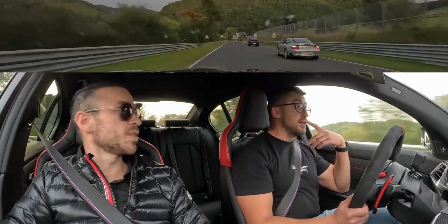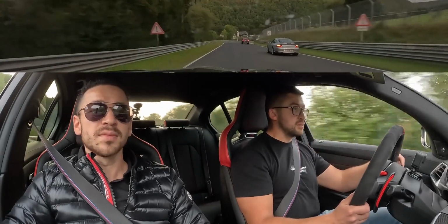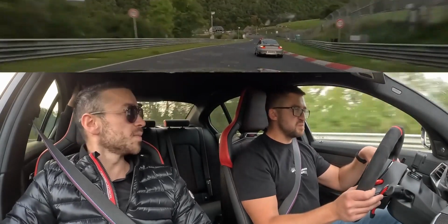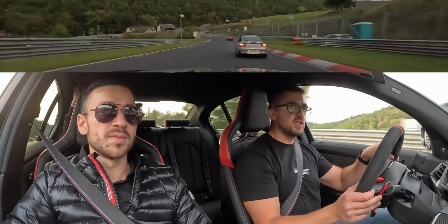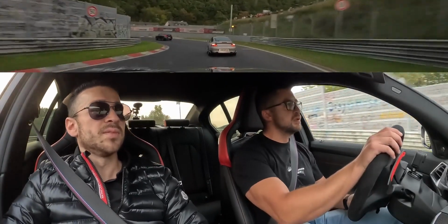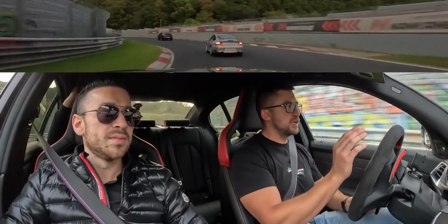How do you like the car? I love it. Yes. I love it. It's different. Is it fully stock? Yes, it's fully stock. It's amazing. Yes. This is perfect. This is like I said. I wanted to buy the M3CS Touring if it's going to come out, because I think it would be perfect.